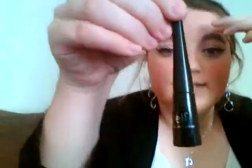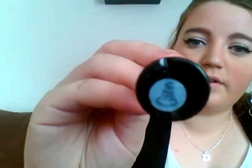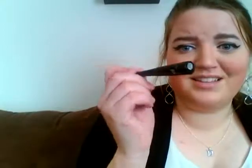And then I use that every day, but then what I use over it is this e.l.f. liquid liner in black, just to fix up the edges of my eyeliner and make it a little more perfect, I guess. And this works really well for that, and this also stays. And this is in the color black. Just black. I don't know if you can see that. It's not focusing very well, but yeah, e.l.f. And this is like $1, I think, like most e.l.f. products.